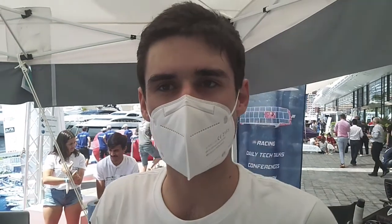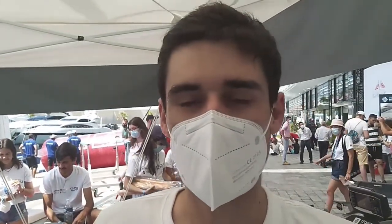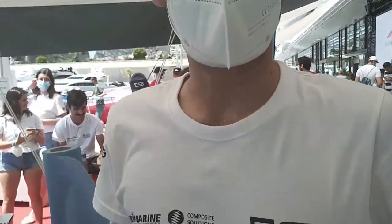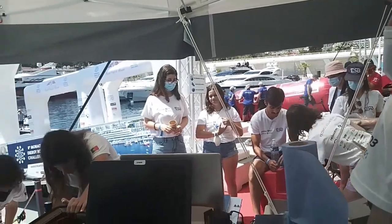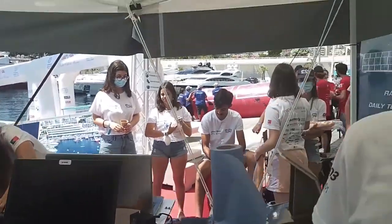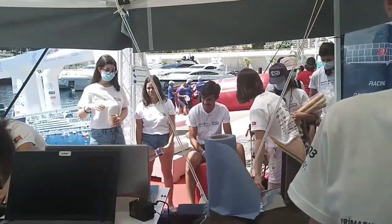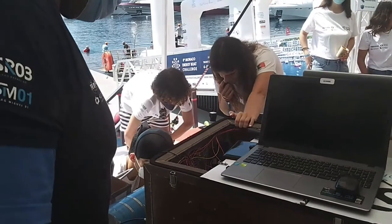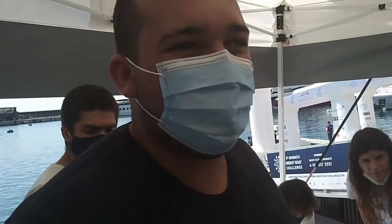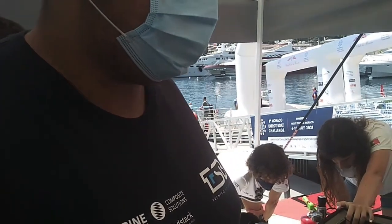My country and the project. Yes. So my name is Leonardo. We are from Portugal. This is Technic Solar Boat. This is our hydrogen powered boat. We have a fuel cell that sends power to the battery, and the battery feeds the motor, the electric motor. Who are you? I'm Henrique, I'm also from Portugal, from his team, and I'm in this project as well.